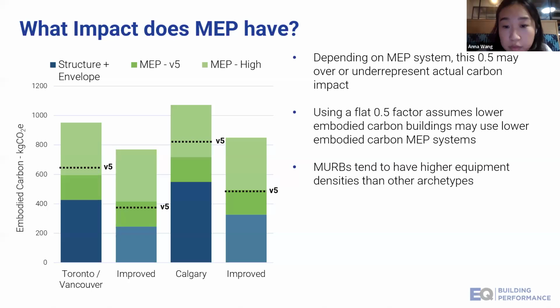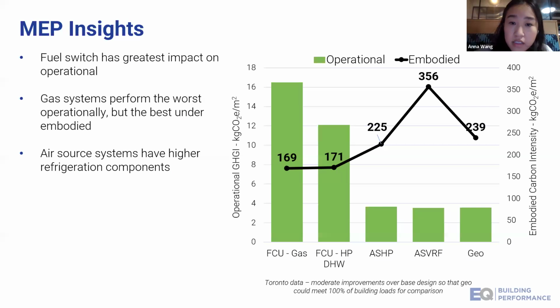However, MURBs are much more equipment dense, with ventilation and HVAC systems in each suite for tenant control. So this may lead MURBs to have a higher proportion of MEP for embodied carbon. So what systems did we actually assess? Next slide. So we ran the MEP assessment for 5 of the most popular mechanical systems in MURBs in Toronto to understand the scale of the difference between them.